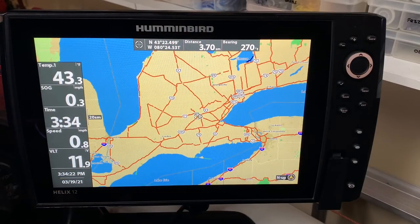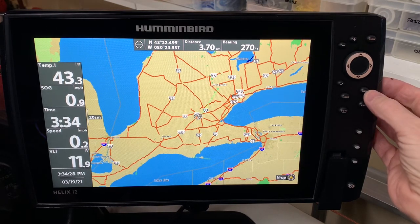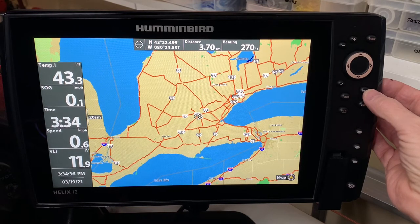Now, before I put my next card in, I want to make sure there's no waypoints stored on the unit, because if I do, and I put my waypoint card in for a specific lake, in this case Rice Lake, and I have waypoints on other lakes, then those waypoints are going to add into my Rice Lake card, and I don't want that. I want my Rice Lake card to be independent with only the waypoints from that lake.